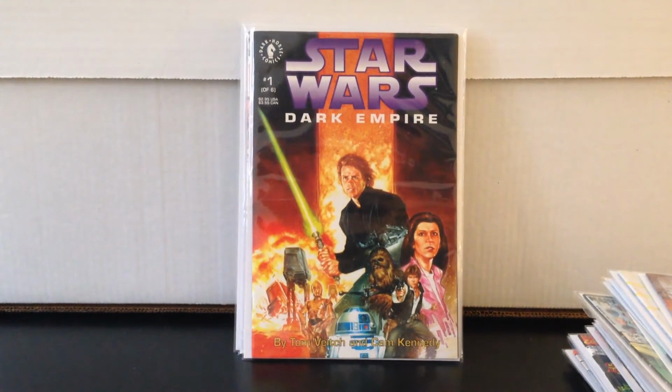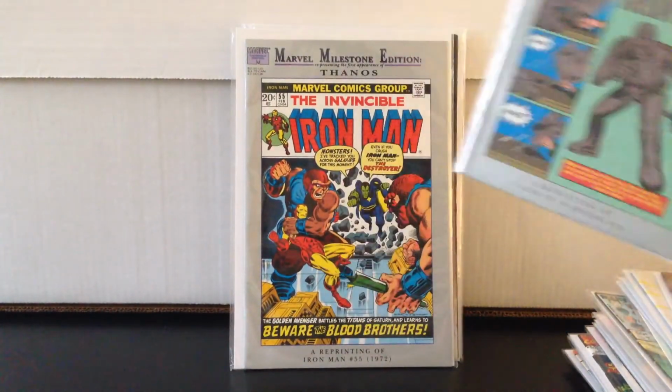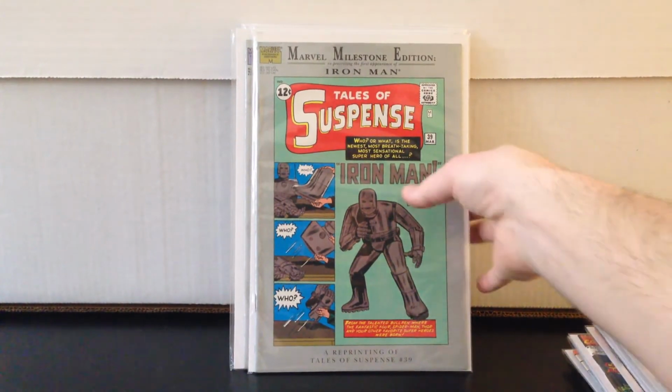Star Wars Dark Empire #1. This book could do something. I've seen it on a couple lists for copper books that could have some potential. And I picked up some Milestones, Iron Man 55 and Tales of Suspense 39, first Iron Man.